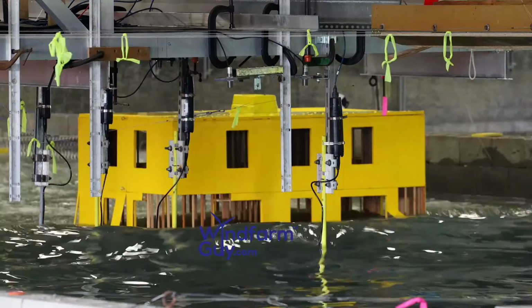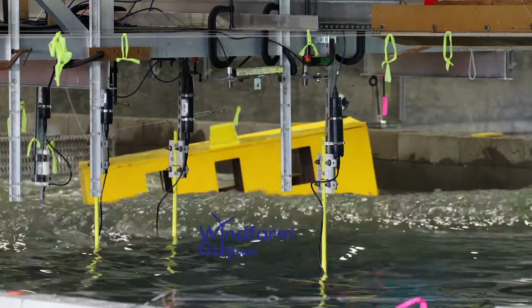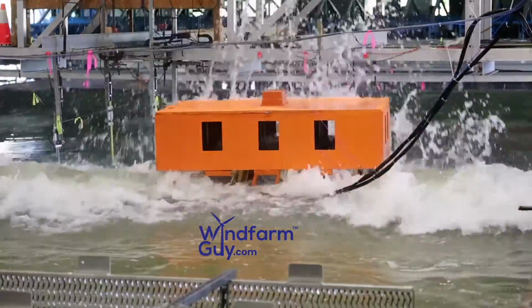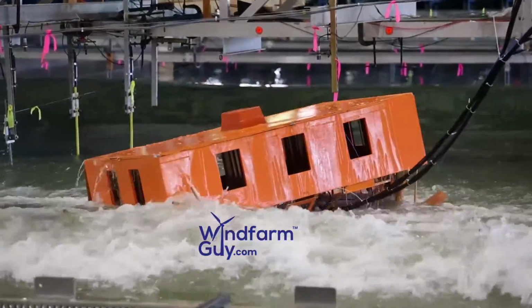Today I am in Oregon. I am at Oregon State University here with Dr. Pedro Lomonaco. Dr. Lomonaco, would you tell us what the facility is, where exactly we are, and what you do here? Okay, this facility is called the OH Hinsdale Wave Research Laboratory at Oregon State University in Corvallis, Oregon. And we do physical model testing of marine energy and coastal structures subject to waves, fundamentally subject to waves and storm surge.